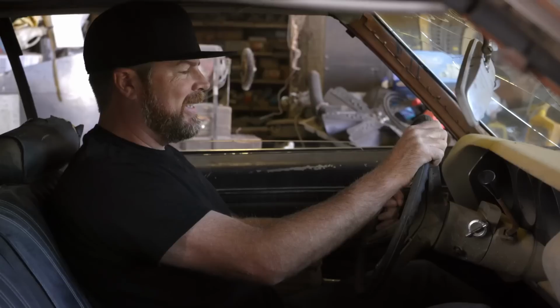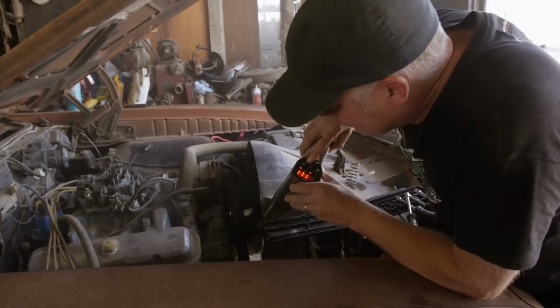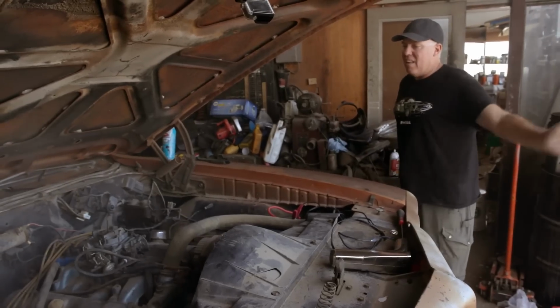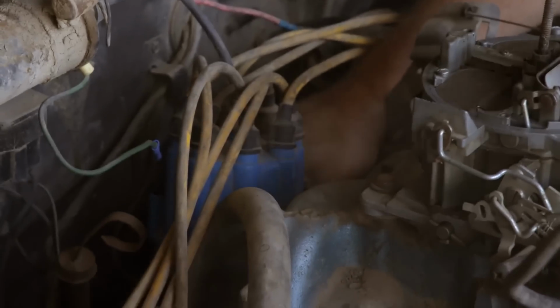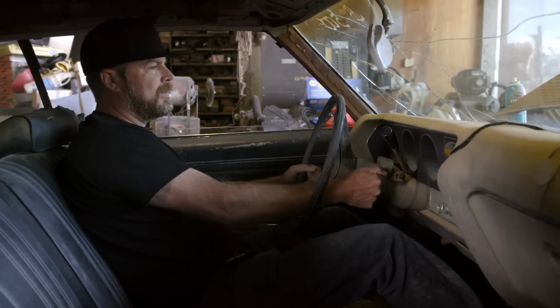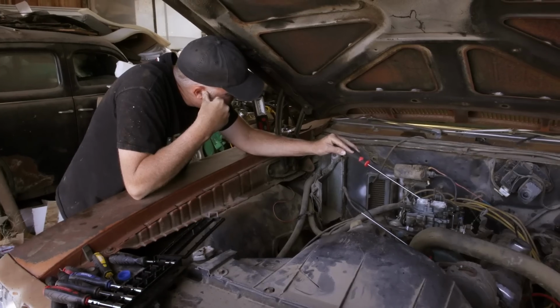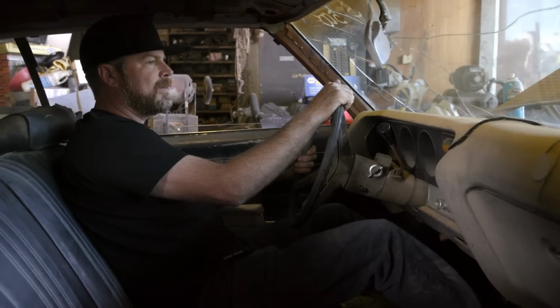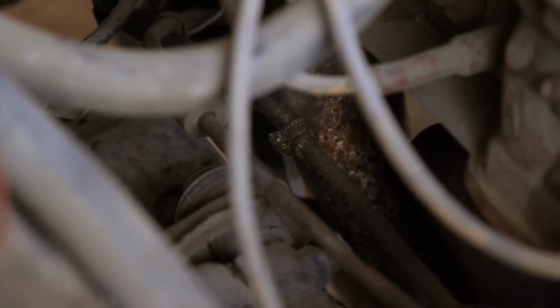I think we're picking up gas from the tank too. That ran longer than it ever has. Yeah, I think it might have picked up gas. It's only got like 10 degrees of timing in it. I will advance further. Try again. Okay, runs good now.